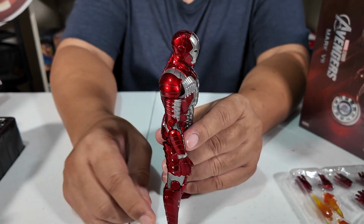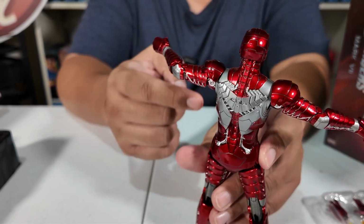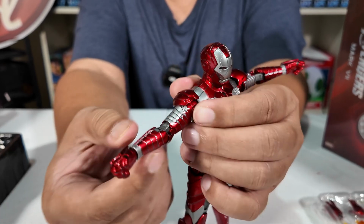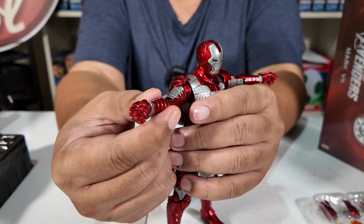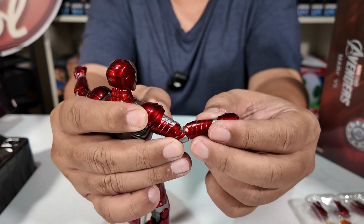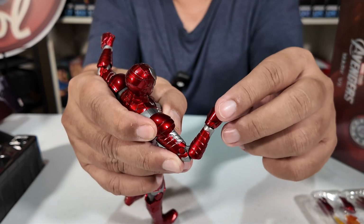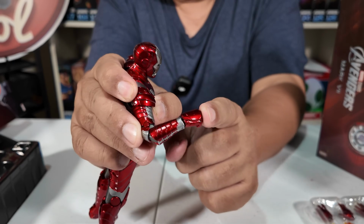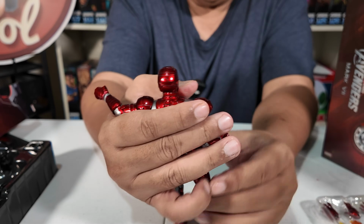Let's look at the shoulder. Shoulder goes 90 degrees. Pretty cool. Same thing on the other side. 90 degrees. Okay. He has that bicep twist. Okay. So he can go 90 degrees and then he can go like this. Nice. And then he has double jointed elbows. There's that one joint and there's the other joint. So two joints. And then the wrist twist. A little bit of a twist and hinge. Okay, just like a normal wrist.